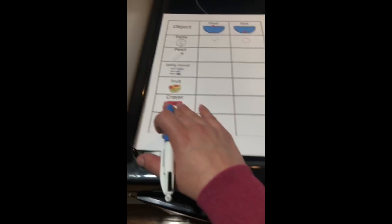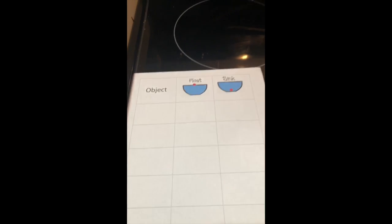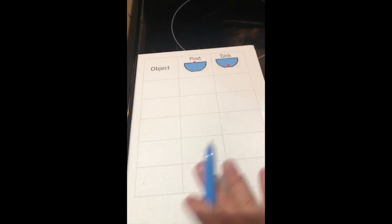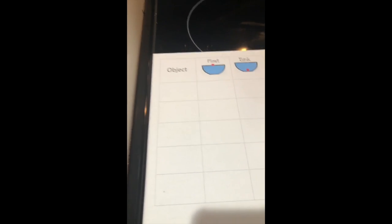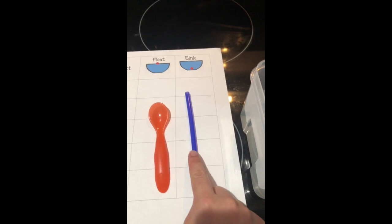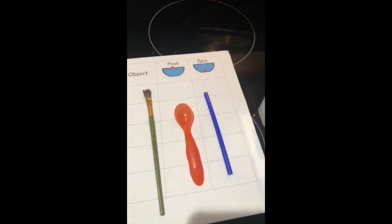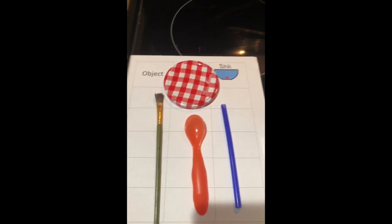And then I gave you a second sheet. On this sheet there are no items. What I want you to do with this second sheet is find items in your home. It could be any items you have, as long as they fit inside the container. For example, I found a plastic spoon, a plastic straw, a paintbrush, and the lid to a jar of jelly.